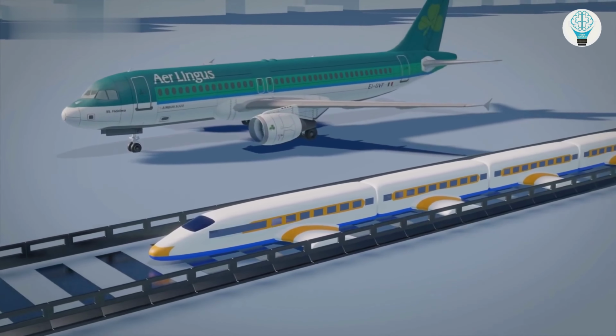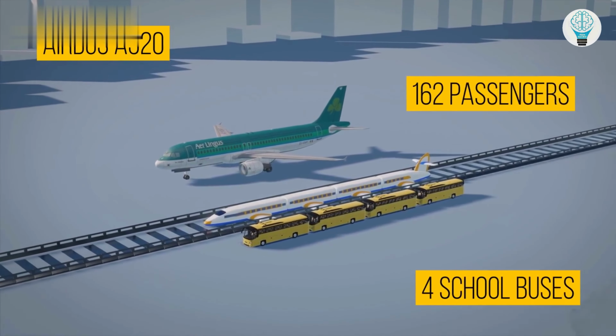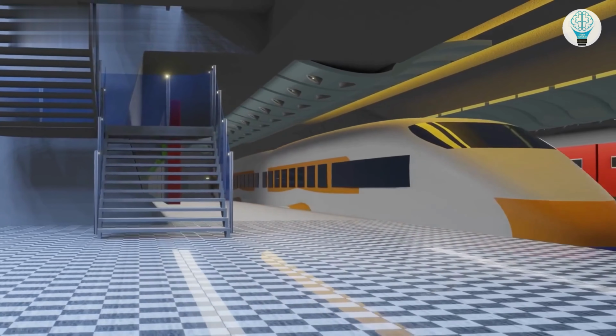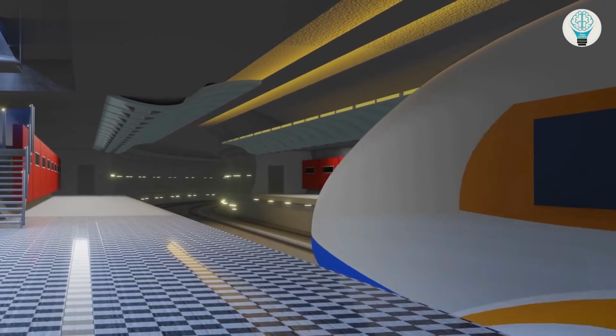This is a train, the size of an Airbus A320. It's as long as 4 school buses and can hold about 162 passengers. Since it's a train, it can run on the subway tracks right to the city center. So when you begin a trip, you just need to get to the nearest subway station. Once you're on the train, it takes you to the nearest airport, and there, the fun part begins.